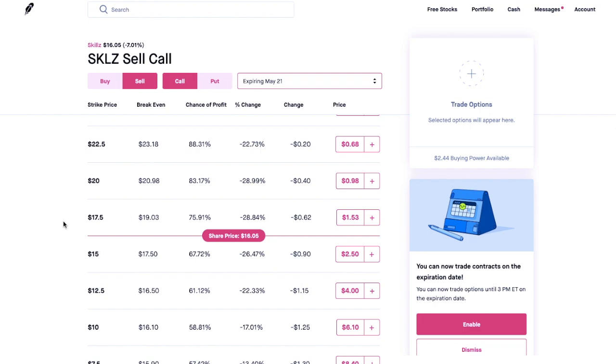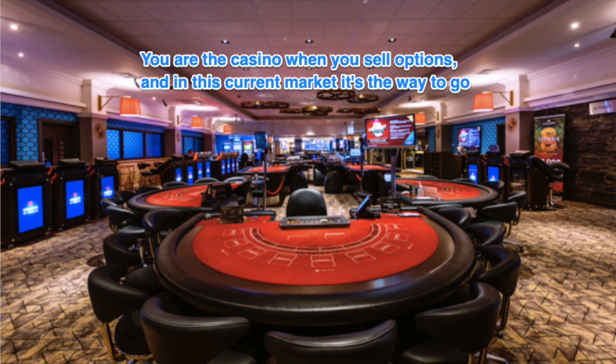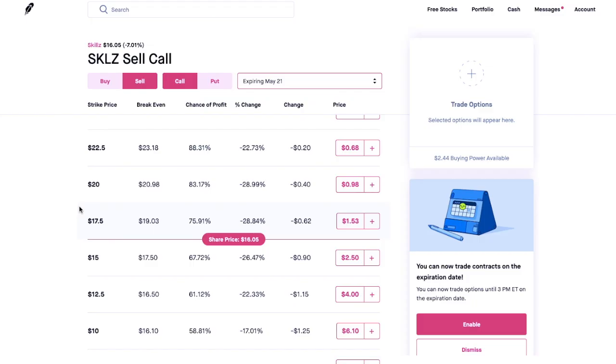Now, if Skills reverses and heads above 20 and those shares got called away from me, well, I'm making $400 because the difference in my average cost and that strike price is 4 times 100. So that's 400 plus I'm keeping this premium. So that's a gain of $500 just for buying this and selling a covered call. If Skills doesn't reach that 20, well, I keep my shares and the premium. So really being the seller of the options is the way to go. Obviously, you guys can play calls if you want to do that, but this would be my idea for Skills, and that's what I'm looking to get into.